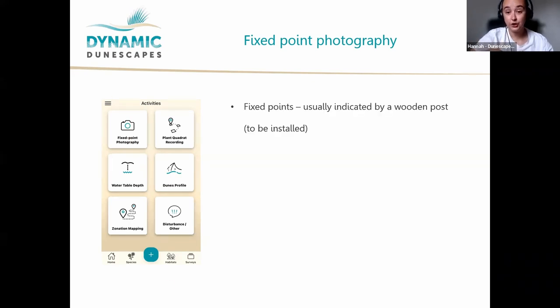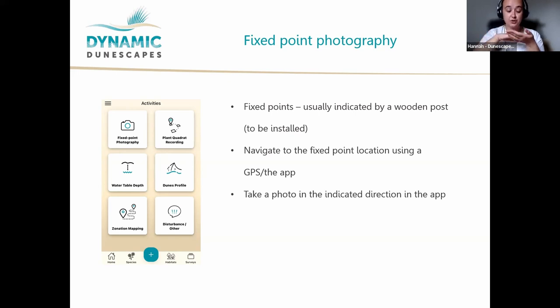Fixed points are usually indicated by a wooden post, yet to be installed, so they will be gradually getting installed at all of our sites. You're going to find the post, again using GPS points in the app, so you navigate to it, find the post, and then there'll be a reference photo in the app. It will give you a reference image and the direction that image was taken. This is why we say GPS app, because for a lot of this navigation, your phone will do it brilliantly. So using that reference photo, you line up your camera, you take a picture, and then you just upload it.